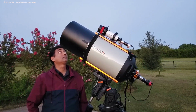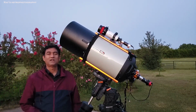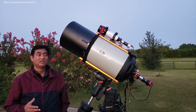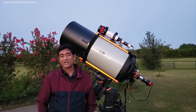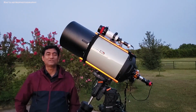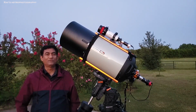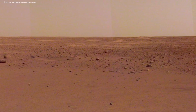Mars is now coming up to the top of the sky. It is much brighter and much bigger. Sometimes when you look at Mars, it competes with how bright Jupiter is. So it's kind of a beautiful opportunity to take a picture of the red planet. We are all so fascinated with that red planet. It looks very close to the Earth.